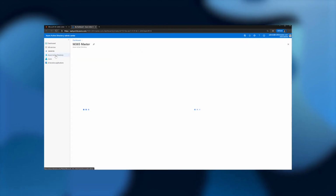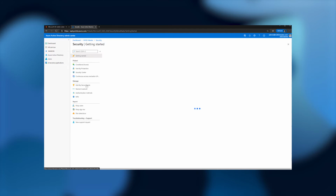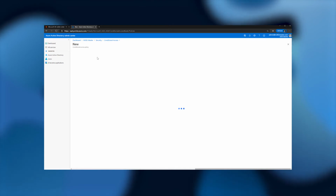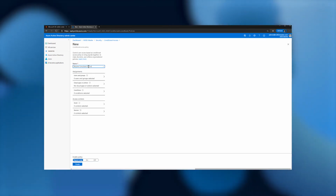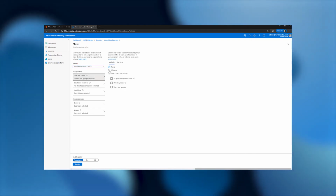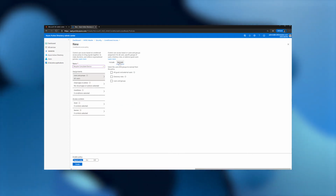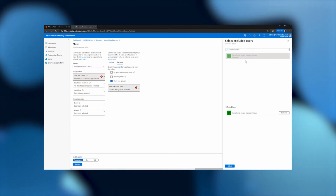I browse to Azure Active Directory, Security, Conditional Access. I select New Policy and name it Require Compliant Device. Under Assignments, I select Users and Groups and include All Users. I then exclude my organization's conditional access exclusion group I previously configured so that I don't accidentally lock myself out if I make a mistake.